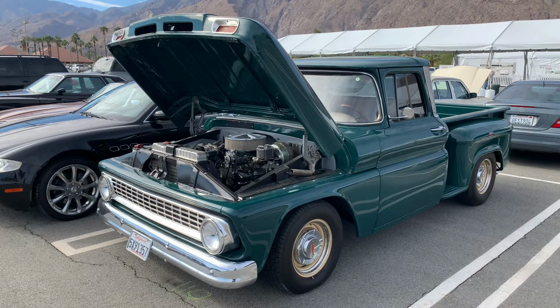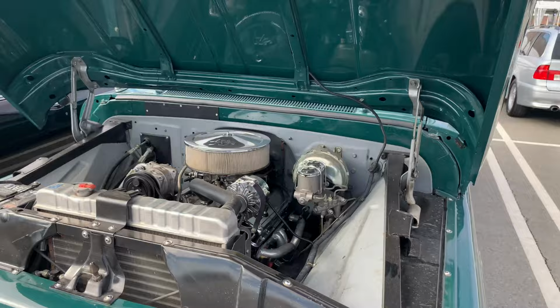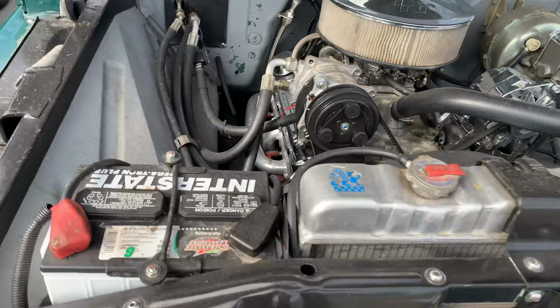All right, here's a 63 Chevy C10 stepside short bed. This one's really neat. It's a little bit customized. You can see it's been lowered. It's got a small block that has a lot of custom touches to it, including some headers. It's been converted to an alternator. I think these were still generator in 63. I'm sure someone will correct me if I'm wrong. It's got air conditioning, and this is definitely not a stock motor, and an aluminum radiator in it.